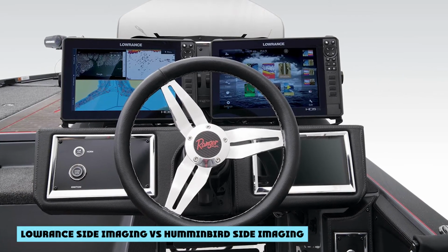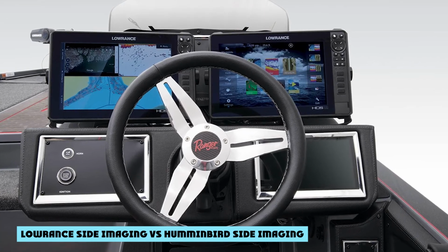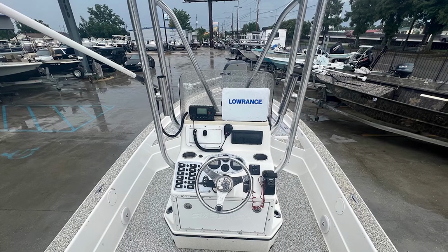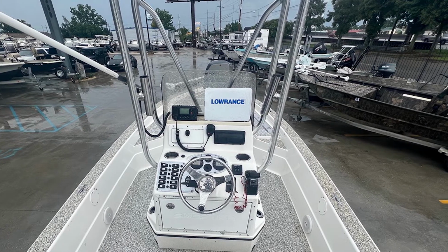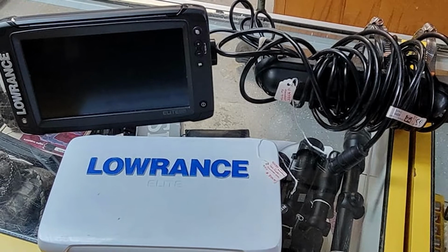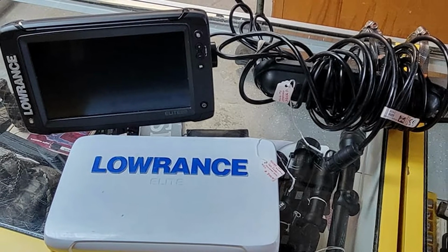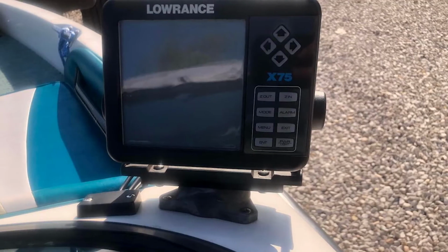Lowrance side imaging vs Humminbird side imaging. This comparison comes up a lot, and it's rather subjective to the individual unit, but I'll try and clarify this as much as possible. If I had to pick Humminbird or Lowrance, I would pick Humminbird for a few different reasons. First, Humminbird premium units use a lot less power, which results in either sucking less life out of your battery or using fewer batteries.